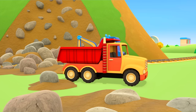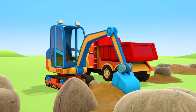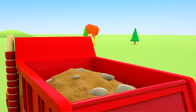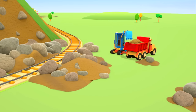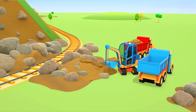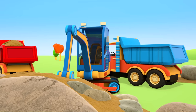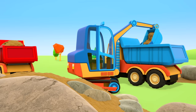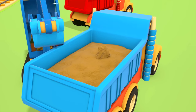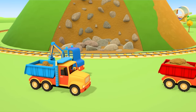The excavator's moving the stones and dirt into the dump truck's body. It's good that the dump trucks are big and strong. The first body is full. The second dump truck has come. The excavator's tipping in the dirt and stones. The second body is full. It's time to carry the dirt and stones off the road.